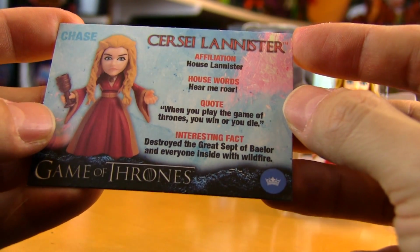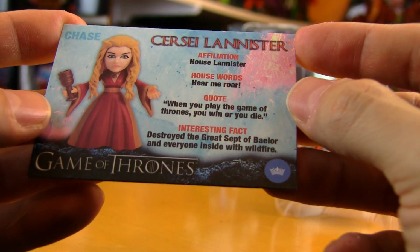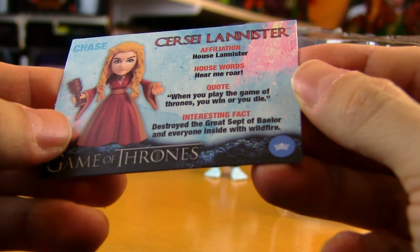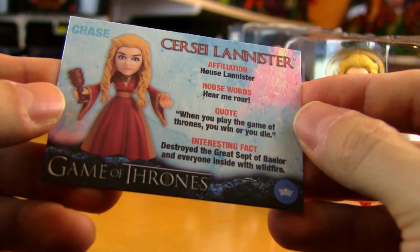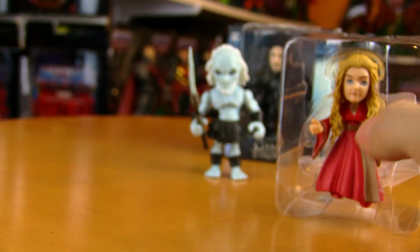But Cersei's quote is, when you play the Game of Thrones, you win or you die. She certainly learned that. And interesting fact, destroyed the great sept of Baelor and everyone inside with wildfire. That is an interesting fact.